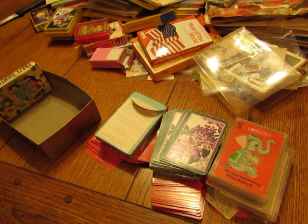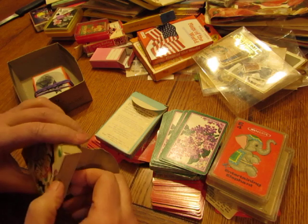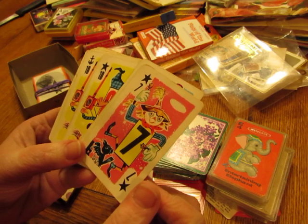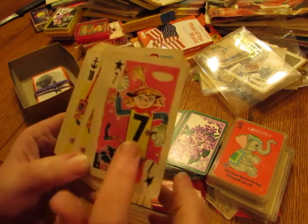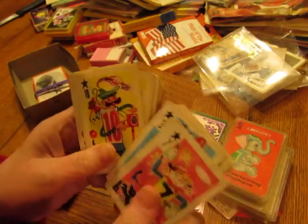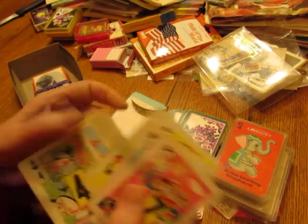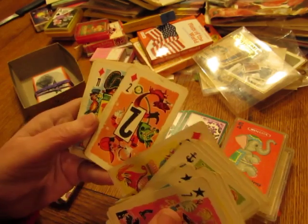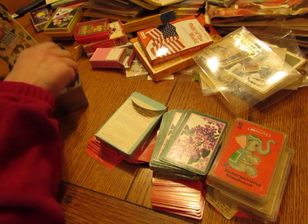And we have Crazy Eights. Looks like an old one. Now, I was going to say it's a scarecrow and a flying monkey. But it's a scarecrow and a crow. There's a clown. What do you call that? The guy with the music. There's a knight. These are cute. I've never seen these particular designs. I love them. All right, so we've got lots of fun cards.